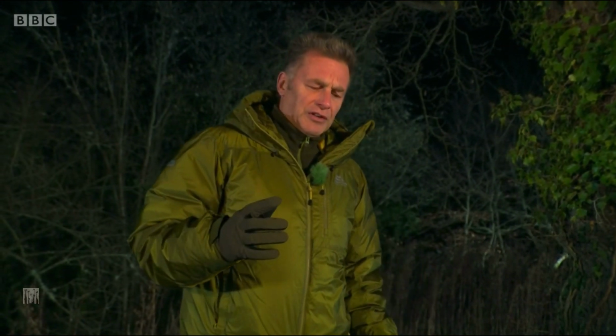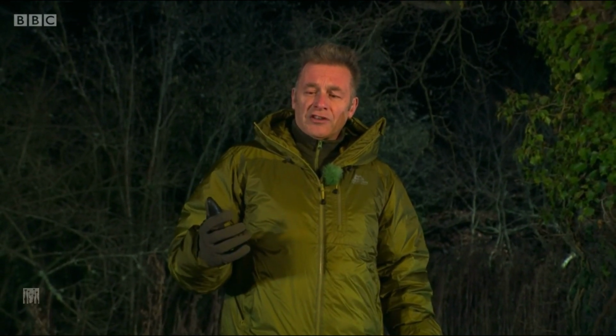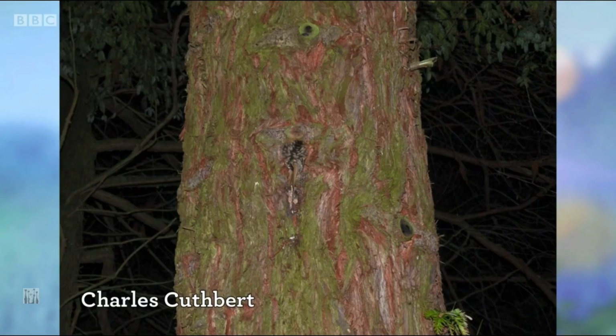Like so many birds, they're using a man-made structure, but most birds that go to roost actually just find natural structures to hide away. But there are some that actually build their own roosting sites. Take a look at this. This is a shot that was sent to us by Charles Cuthbert, and it shows you a Wellingtonia, a redwood tree. These were popularly planted in Victorian times, and now they've grown to some stature.